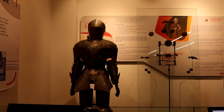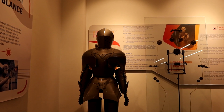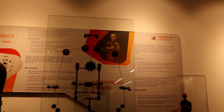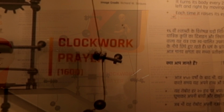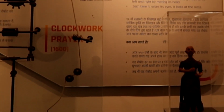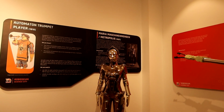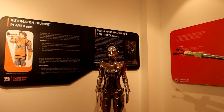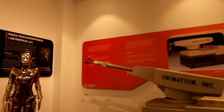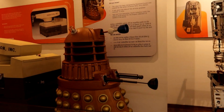Well, you can't get away from Star Wars, even here. Wow. Leonardo is said to have displayed this robot in 1495 at the court of Milan. Maria Maschinenmensch, she's a machine person, aka robot. Oh, a Dalek. They have a Dalek.